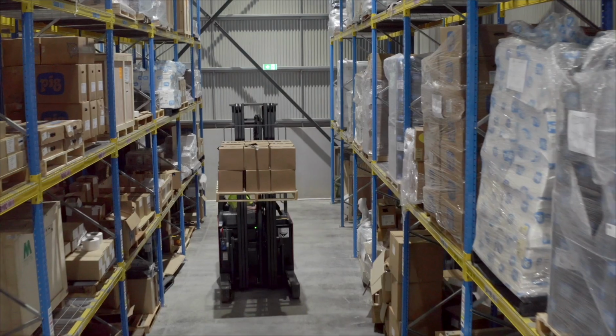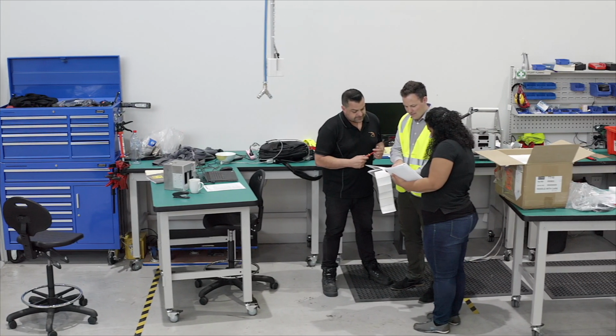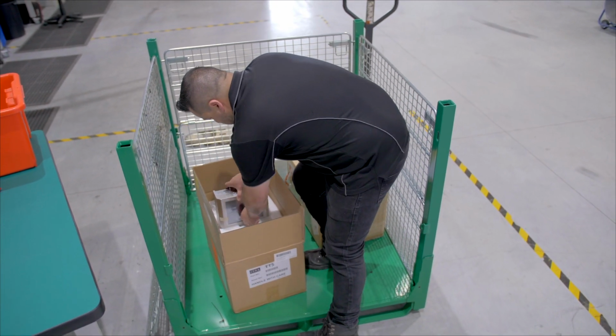As well as delivering directly to our customers, our logistics team are here to support our field service technicians with parts to help us achieve our current 98% first-time fix rate.